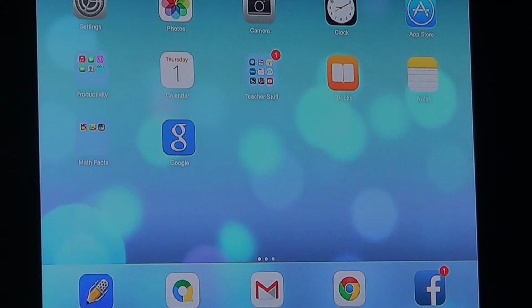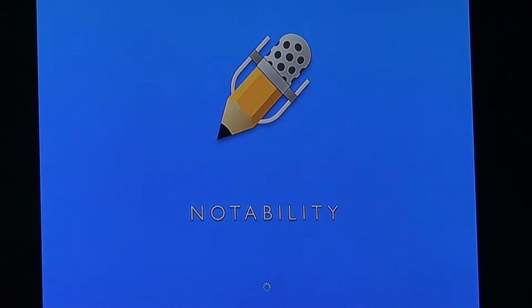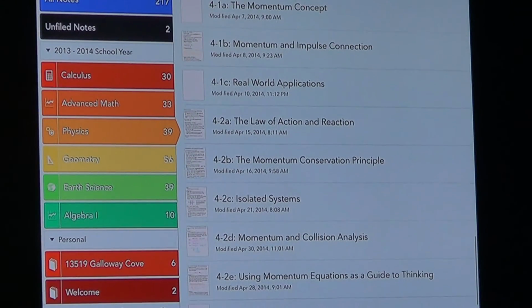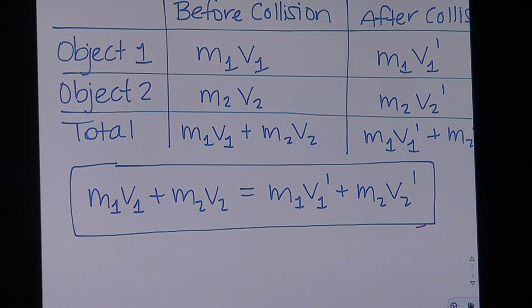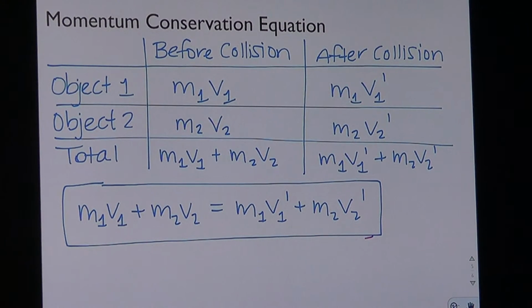Is this the one where you use several different equations all the time, don't you? For all of them, this is based on the momentum conservation equation. So it would be like M1 V1 plus M2 V2. Which for number 2 is not going to be like that necessarily. I feel like there's not enough information.